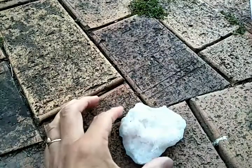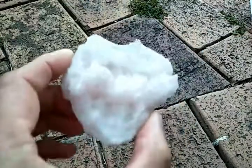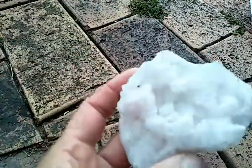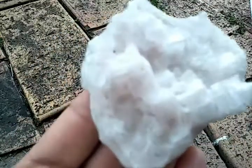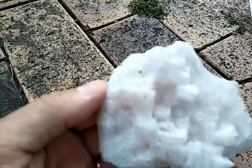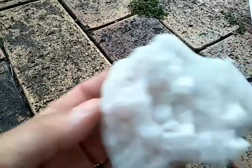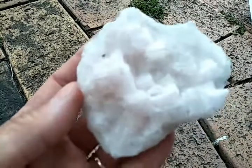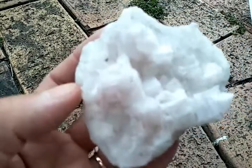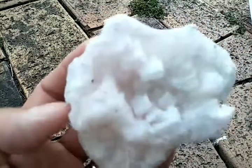I'll just hold up the crystal, because on the ground it looks white, but it's actually a really pale pink. Look at the formations, the indents. I actually call it my little piece of coconut ice because it's the pale pink and white texture.